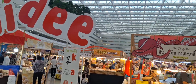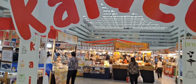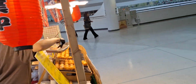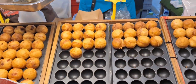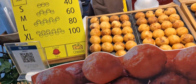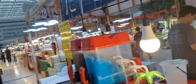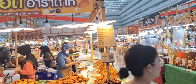Chaengwattana and the immigration here at Thailand. So they have this food bazaar here again. As usual, food everywhere. This is one of my favorites. Guys, this is a lot of food, you know.